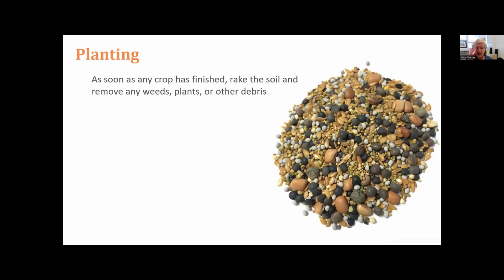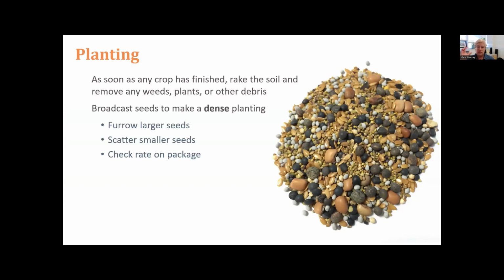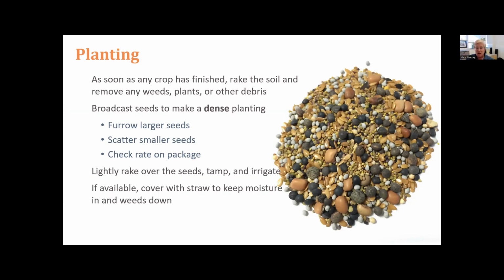Planting is pretty much the same as sowing your vegetable seeds. You want to prep the bed well, rake the soil, and remove all the other debris so that the seed can have good contact with the soil. On the packet, the instructions will say the rate at which to apply the seed. But the idea for the cover crop is you want a dense planting, not the same as vegetables where things are nicely and evenly spaced. Go ahead and sow the seed pretty dense. Then, of course, cover lightly with soil, tamp it down, and irrigate. Some people will put straw down to keep the soil moist, so the seeds will have some protection as they germinate.